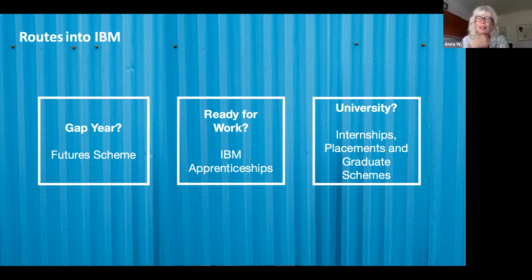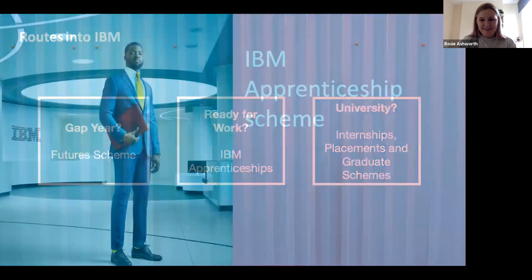And do something that is actually really worthwhile, and see if you want to work for a big corporation or maybe it's not for you. That's also a really good learning experience, learning what's not for you as well. Absolutely. Yeah. Just going on to the next slide.